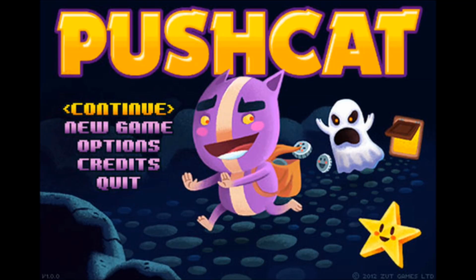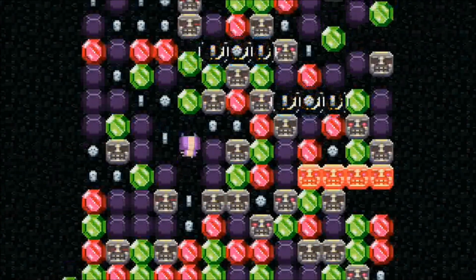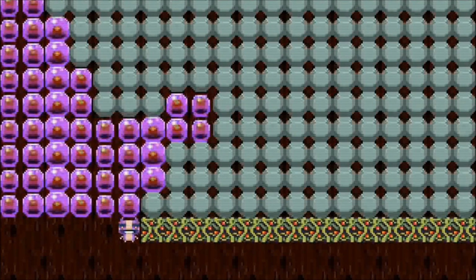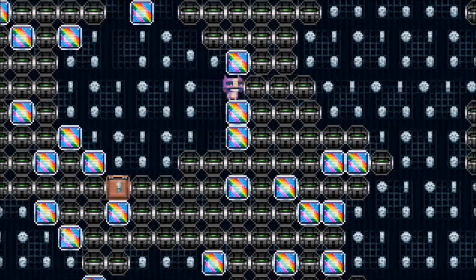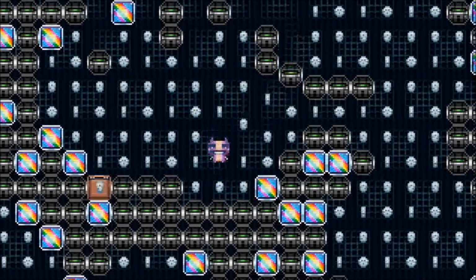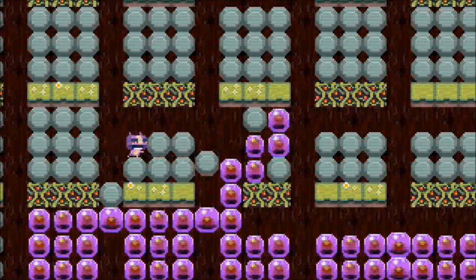Okay. All right. And the nominees are Pushcat from Zut, which is a match 3 puzzler that has a boulder dash kind of thing going on there, and has new gameplay in every world. So every world has new types of blocks that react differently, so you have to learn as you go, and then some levels are like mad dashes to finish, and some are very strategic.